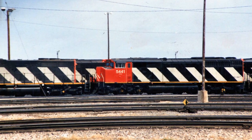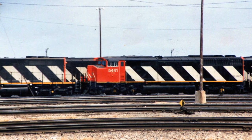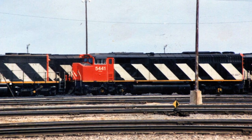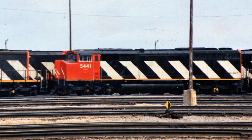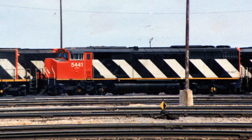The next to go were the EMD SD-50Fs, which were fully retired by 2008. Outlasting their MLW predecessors by 10 years, the SD-50Fs still had many problems of their own, such as frequent crankshaft failures. Some CN train crews said that if you had an SD-50F on your train, you are practically guaranteed to have problems.